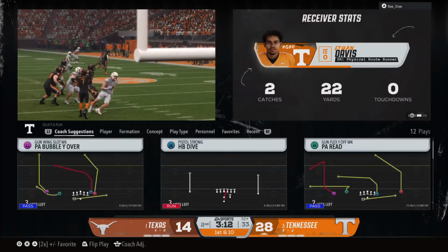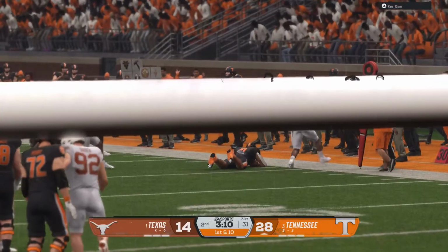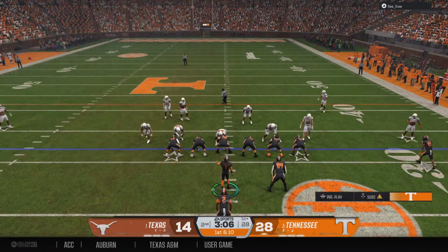This is why running the football is so important. You run the ball, and then you go play action. It affects the eyes of the safeties and linebackers and frees up some space for the tight end to be able to pick up a nice gain.